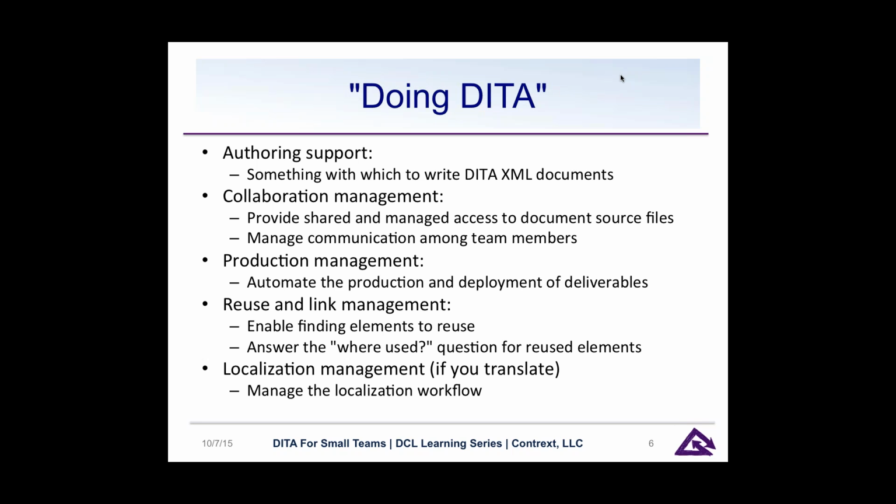Reuse and link management. This is where the real challenge lies within DITA. If you're going to start doing reuse, suddenly you're faced with a problem. How do I know what to reuse? How do I know what I have reused? How do I find the things? How do I manage this increasingly complex web of links and documents over time as my content is versioned?